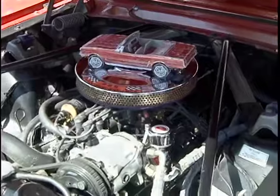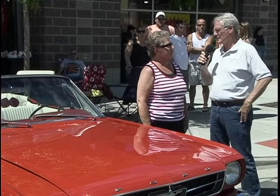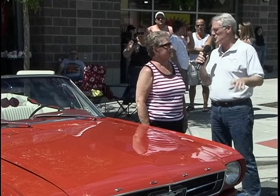Power plant on this? 289. And transmission? Automatic. It's an automatic. I obviously am not the mechanic on it. I drive it for fun. I retired and said I want a fun car and I want to relive my childhood. Well, I'm not the mechanic on my car either. I've learned to let somebody that knows what they're doing do it.